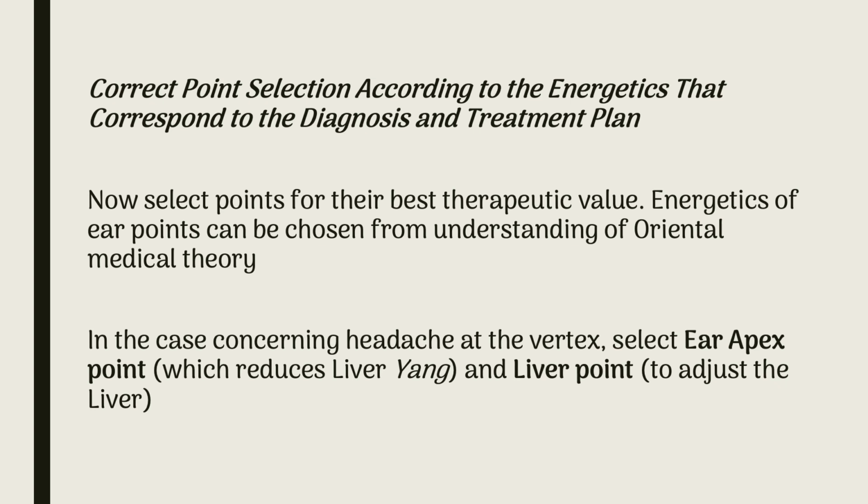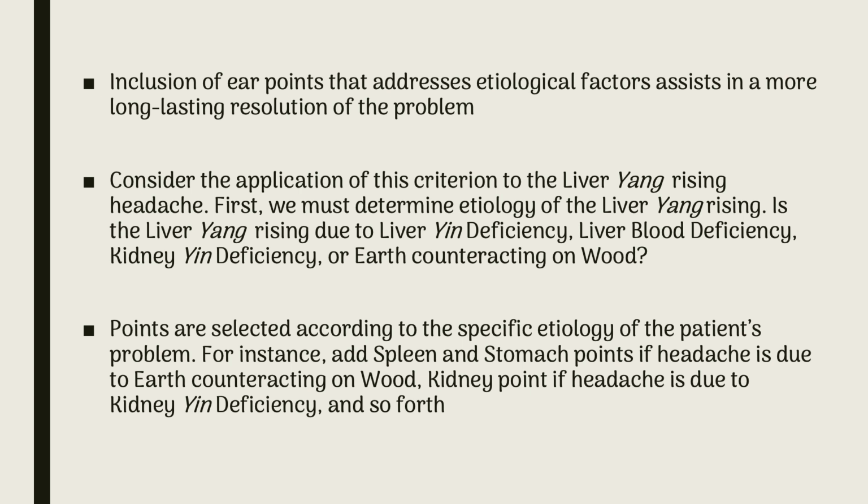Now, select points for their best therapeutic value. The energetics of ear points can be chosen from an understanding of Oriental medical theory. In the case of headache at the vertex, select the ear apex point, which reduces liver yang, and the liver point to adjust the liver. Including ear points that address etiological factors assists in a more long-lasting resolution of the problem.